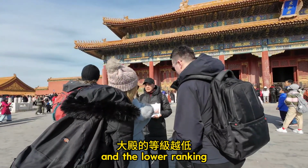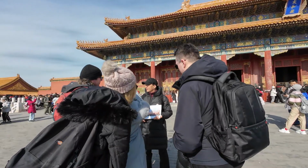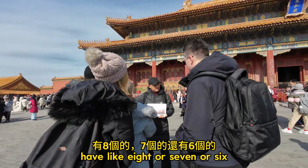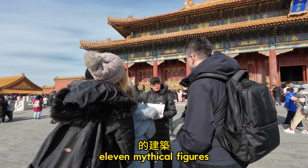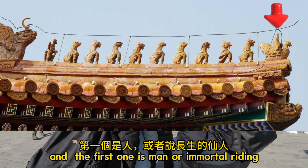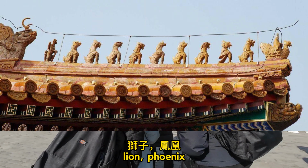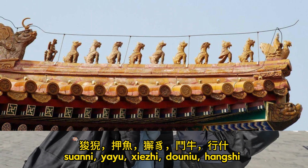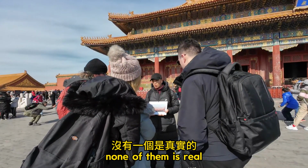11 is the maximum of those mythical figures. And the lower ranking buildings with a few animals, like the other buildings are surrounded by, they either have like 8 or 7 or 6. And this is the only building in China which bears 11 mythical figures. And the first one is a man or immortal riding on a rooster, and followed by the dragon, lion, phoenix, seahorse, heavenly horse, and the other mythical animals, none of them is real.